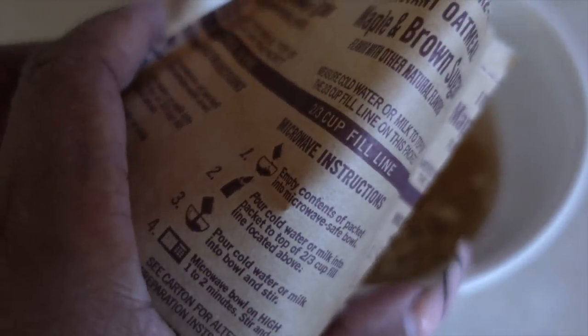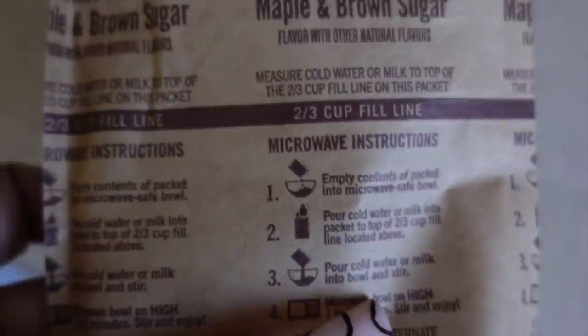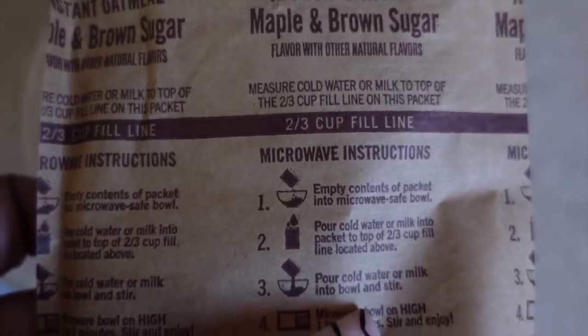I bet y'all don't know when y'all make these. It's a lime right here you fill with water so you don't dirty your cup. Like you pour the oatmeal in there, then you fill this lime with water and pour it in there. Y'all see it? Stop wasting them dishes.